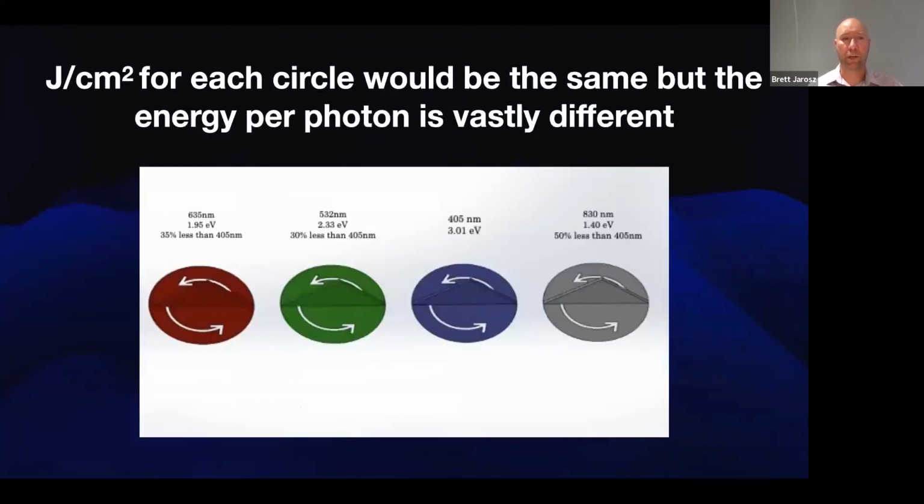So the example here I'm trying to show everyone is the joules per centimeter squared would be the same. So let's just give, for argument's sake, each of those circles is 3 joules per centimeter squared, or 5 joules per centimeter squared, or 1 joule per centimeter squared. They're all the same, but as we can see the energy per photon is vastly different. So we can see our 635 on the left is 35% less than this 405 violet. The green is 30% less than the 405 violet in terms of the electron volts, 2.35 to 3.06, depending on that website I showed you before. And then our infrared is 50% less energy than this.